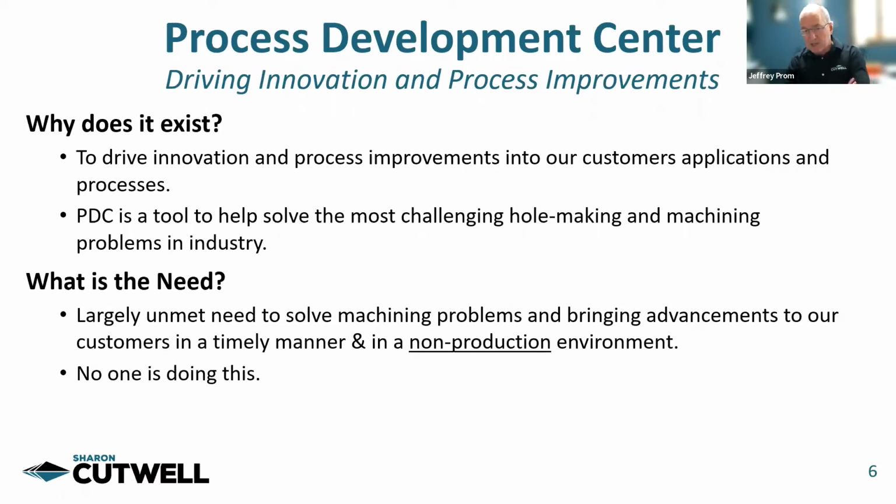We found that there was largely an unmet need out there to solve these types of problems, and to bring advancements into our customers in a timely manner, and to do so in a non-production environment. And I'll talk a little bit more about that in the next slide. And really no one is doing this, at least not to the intimate level that we are, where we are in very close contact with the engineers who have the needs, and giving them an outlet to really get those solved in an organized manner.